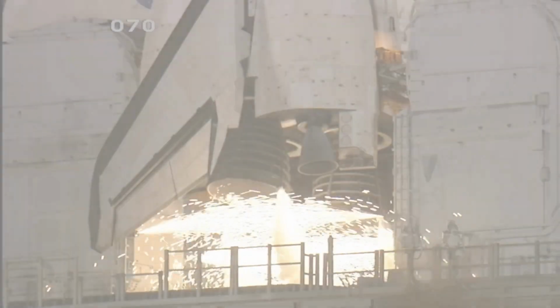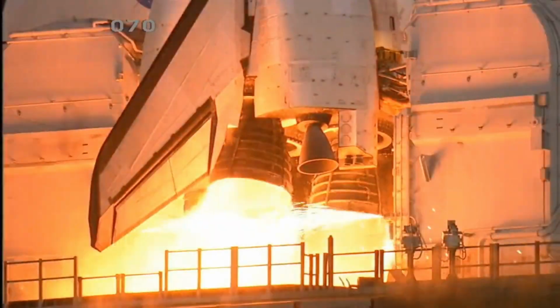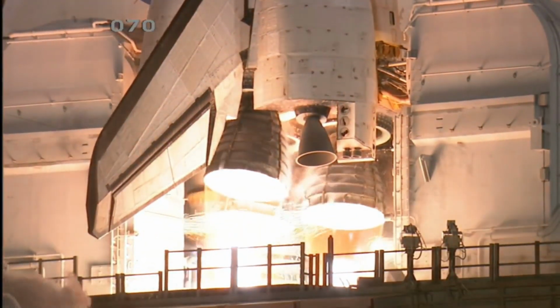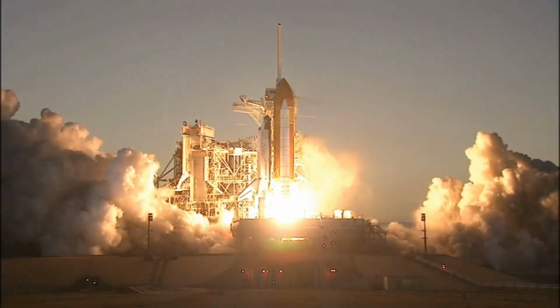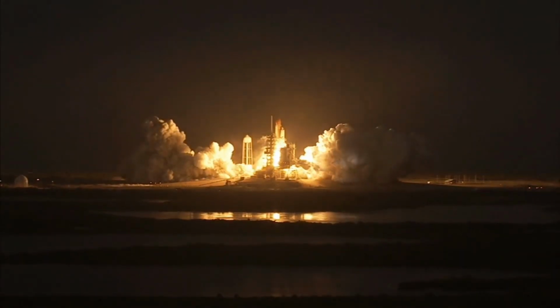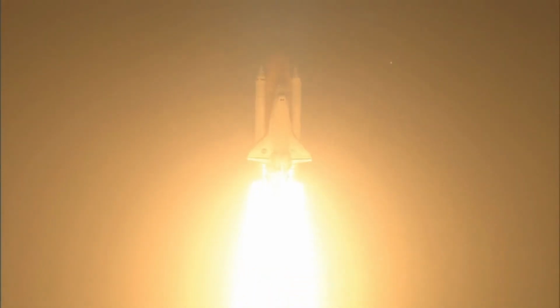10, let's go for main engine start. 6, 5, 4, 3, 2, 1. And booster ignition and liftoff of Space Shuttle Discovery, taking the space station to full power for full science.